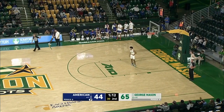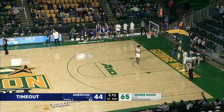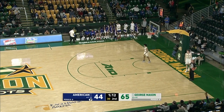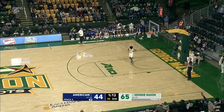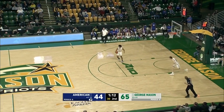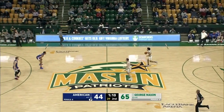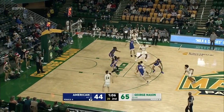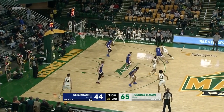So Cooper with 18, a team high in the ballgame. Schwartz finished with 15. And Johnson had just 3 points, but again, 6 assists in this game. So they've led the way for the Patriots, along with Gaines, 9 points, 5 rebounds. Polite with 6 in the ball game.